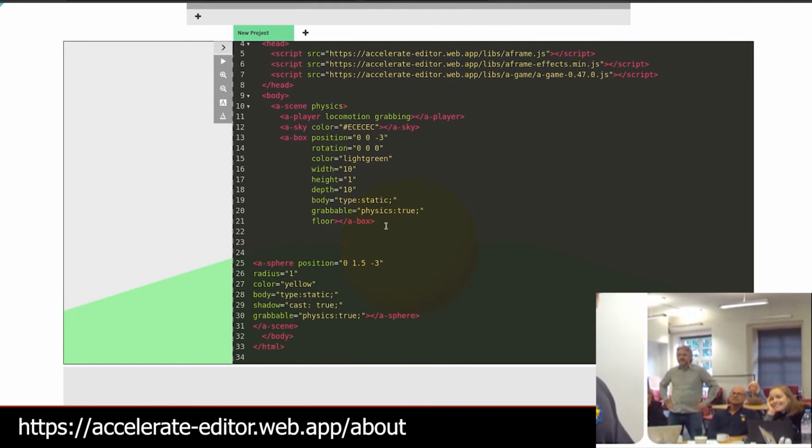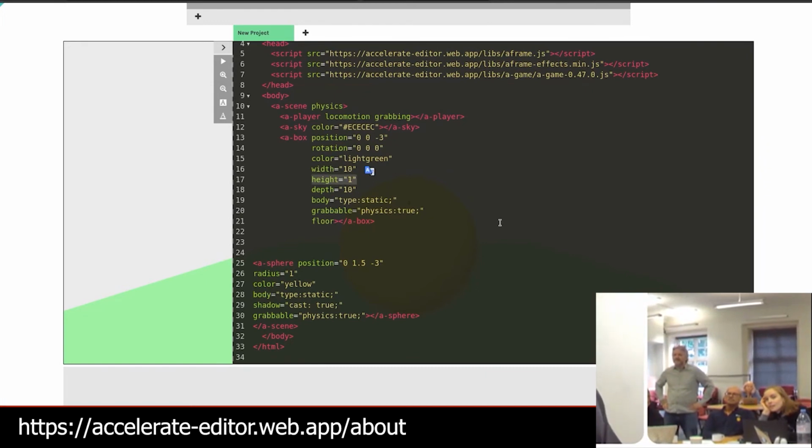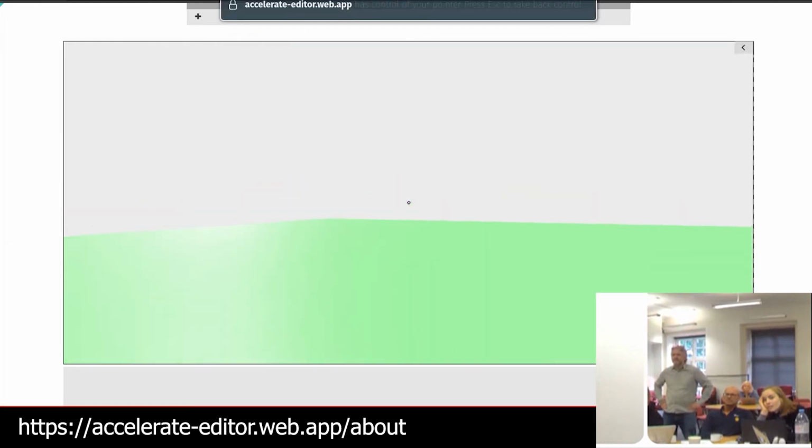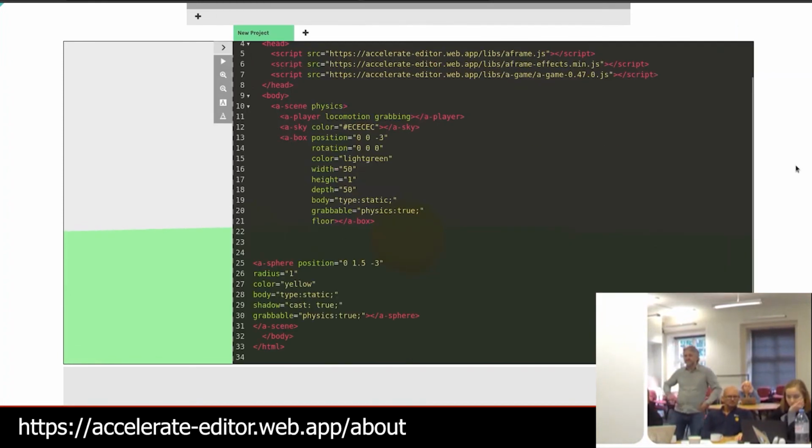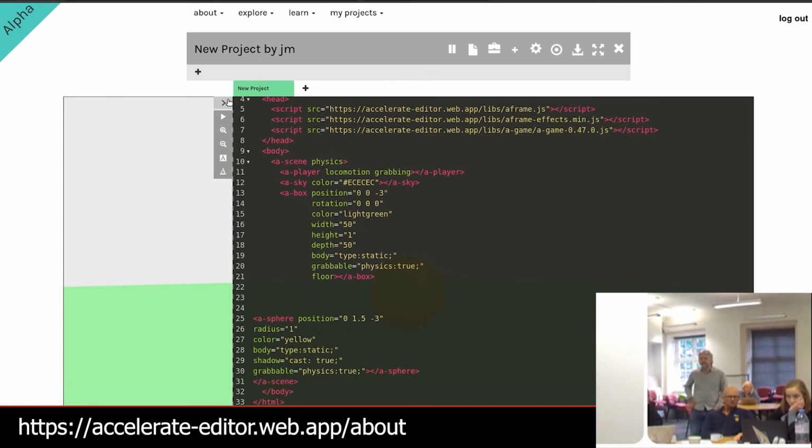So our floor here has a certain width and a depth. I mean, this is slightly confusing. Height, obviously, is kind of up and down. So it has a slightly small height, but large width and large depth. It's front to back. So if we make those bigger, let's up that to 50 and 50. And it should auto update, and you can see we've got a much bigger floor to move around on. Now, let's say we wanted to add another platform somewhere.